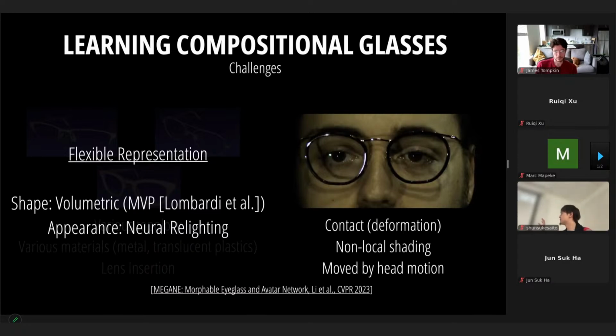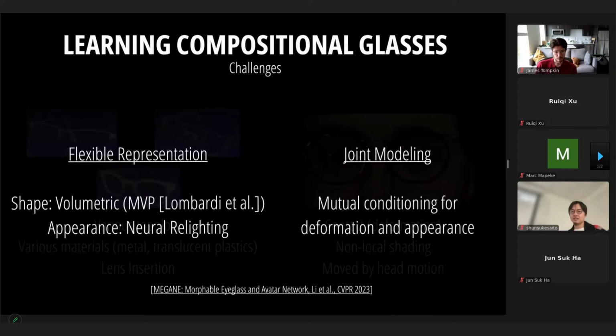Another thing is, since we want to model glasses and face together, we are not interested in glasses alone, but we want to wear them, right? And this causes geometric and photometric interaction between glasses and face. For example, if you look at the contact point, there's applied force, and it causes deformation, right? And also, if you wear glasses, there's a shadow cast on the face, as you can see here. So we argue that to correctly model this non-trivial physical interaction between face and glasses, we propose to leverage joint modeling. We want to see them together. Otherwise, there's no way to really validate and model these interactions.